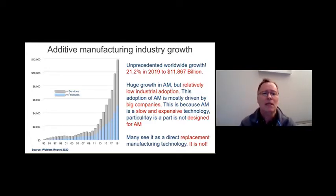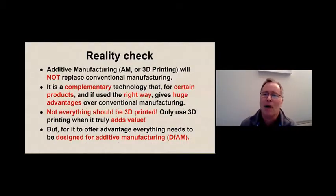But what is interesting is it's mostly driven by the big boys, the big companies. There's still not many SMEs around the world where you can walk in and see them using additive manufacturing for manufacturing. So for prototyping, absolutely, but for manufacturing, not quite so yet. And part of that, as I said earlier, is it's a slow and expensive technology. If you don't design to add that value, it's probably not worth it. And really another key take-home message is, in my opinion, I don't think additive manufacturing will ever replace conventional manufacturing. So understanding what the benefits are is key to understanding when to use it the right way.